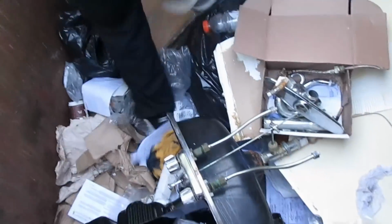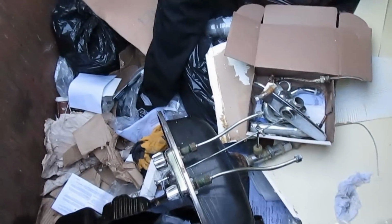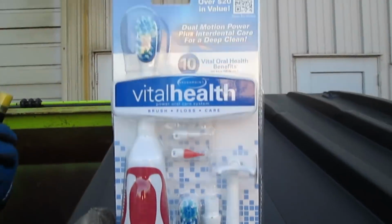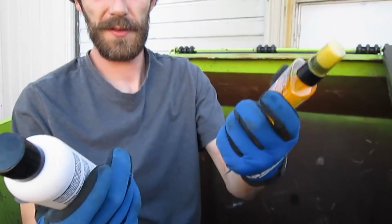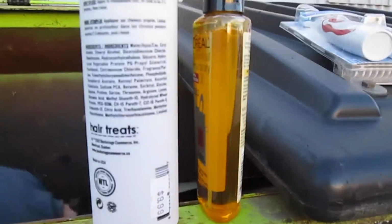So we're gonna see what we can get out of here, and like always, we'll show you guys once we have it out. Oh yeah! So, we're actually finding brand new stuff. Brand new bathroom. Now, I'm not jumping all over the place, but I kinda am.